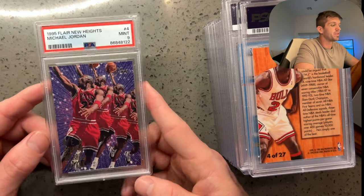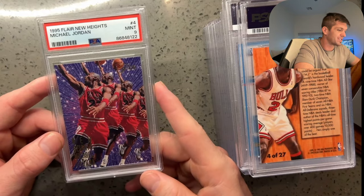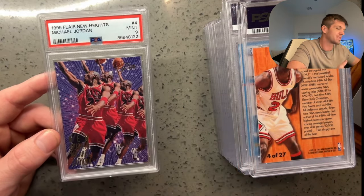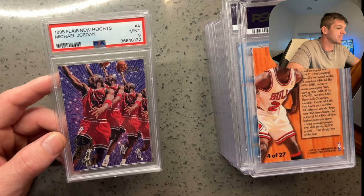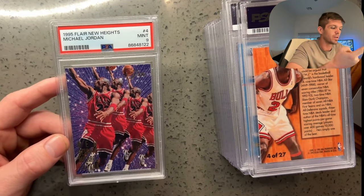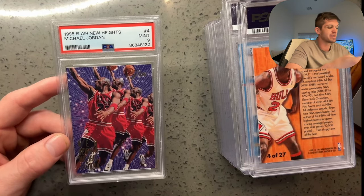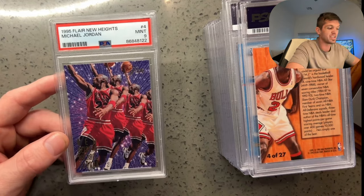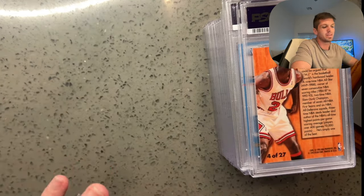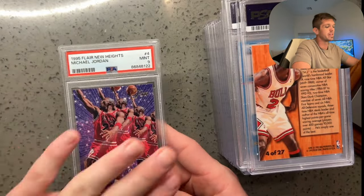1995 Flair New Heights. Just look at how beautiful of a card this is. Just how amazingly designed. This symbolizes everything that Fleer was. Imagine being a kid and busting that bad boy out of a pack. Goat, greatest of all time, badass, epic design. It's not shiny, it's just very artistic. To all the people out there saying cards are art, yes, this is art.